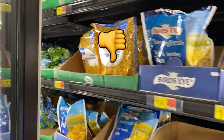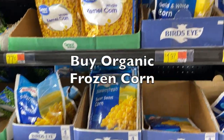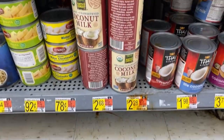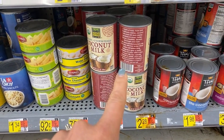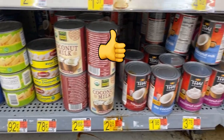Next, we have corn. Unfortunately, all we have is regular corn. This, I only buy organic, so we gotta look in the can section. Dairy-free, you can use organic coconut milk. I gotta tell you, on Thrive Market, I can get it for $1.99, so cheaper than Walmart. This is what I use for my creamed corn casserole and green bean casserole, as a substitute for dairy.